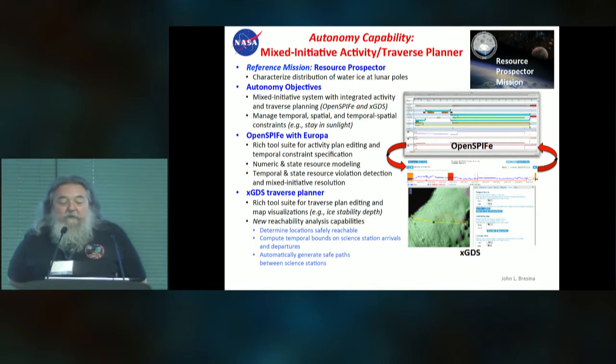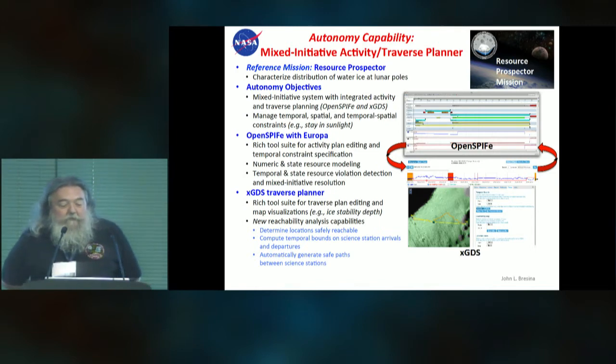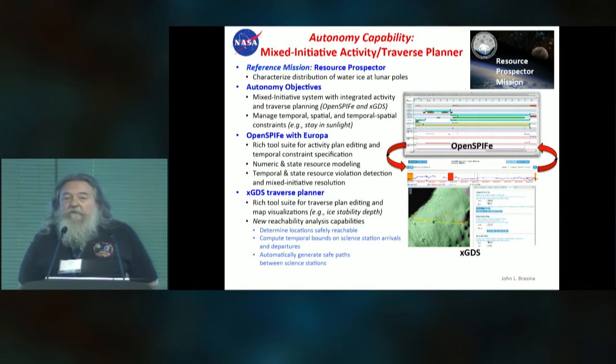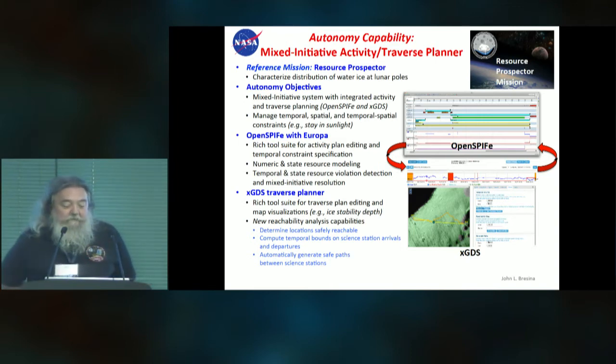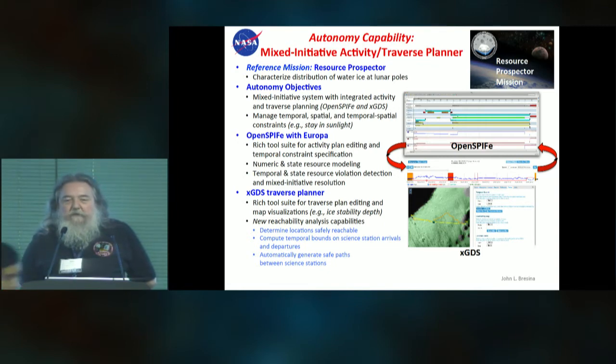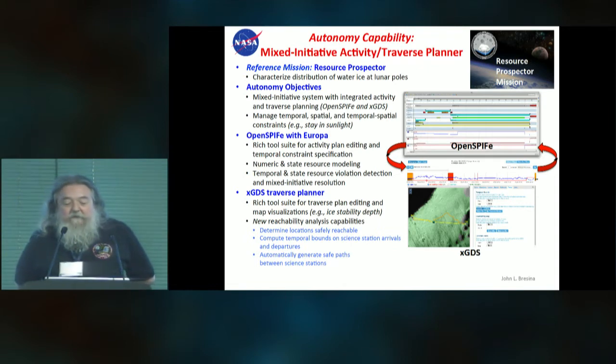But a mission like Resource Prospector needs to integrate those two types of planning activities a little tighter than that, I believe. And part of the reason for that is the temporal and spatial constraints that they have to deal with, such as they have to stay in the sunlight for solar power and stay within direct line to Earth for pretty much constant COM. So they need constant sun and constant COM. So in the MER and MSL case, the activity plan and the traverse plan didn't really affect each other that much, other than some mutual exclusion flight rules, things that you couldn't do while you were driving, basically.